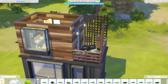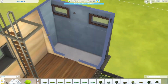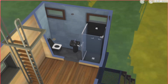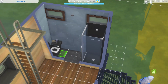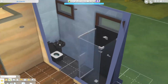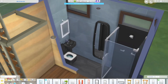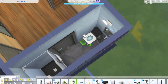So actually, one thing that's bothering me a little bit with the Tiny Living is that when you include these terraces, it counts as tiles. But I found a trick to avoid this, and that is to not make the fence go all the way around the terrace, but just leave one blank space, and you can fill that up with, for example, the wall decor that I've used from Eco Lifestyle. You can see that if you just go back a bit.